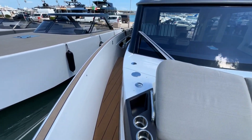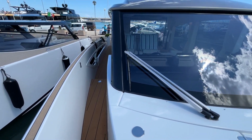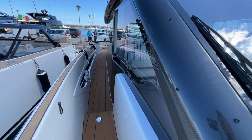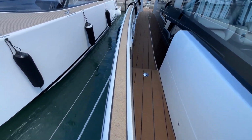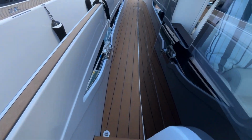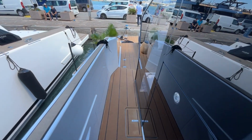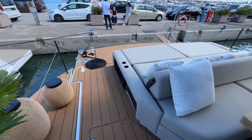Now, as far as the build goes, everything above the deck on this boat is almost all carbon fiber. That's both for structural strength and also for weight savings. The boat was definitely designed with weight savings in mind. Below, it's GRP, standard fiberglass layup, and Azimut says that's for strength and also for ride quality. The fiberglass is simply more shock absorbing in heavy seas than carbon fiber is.